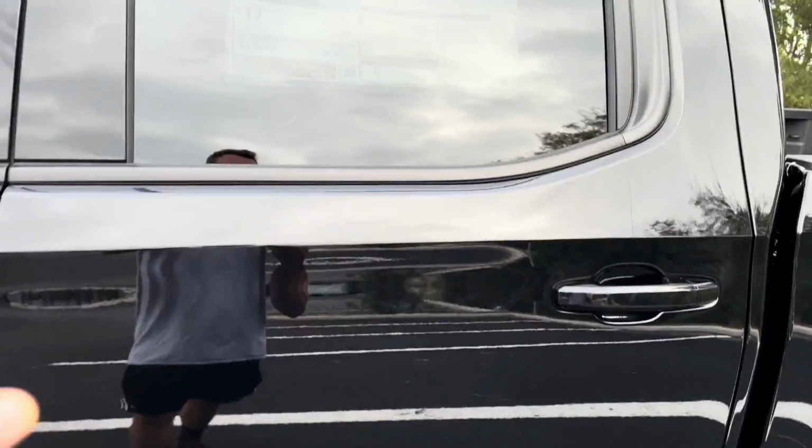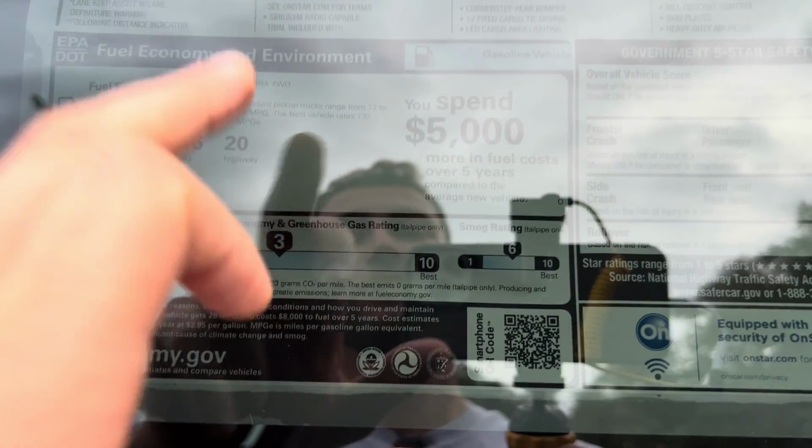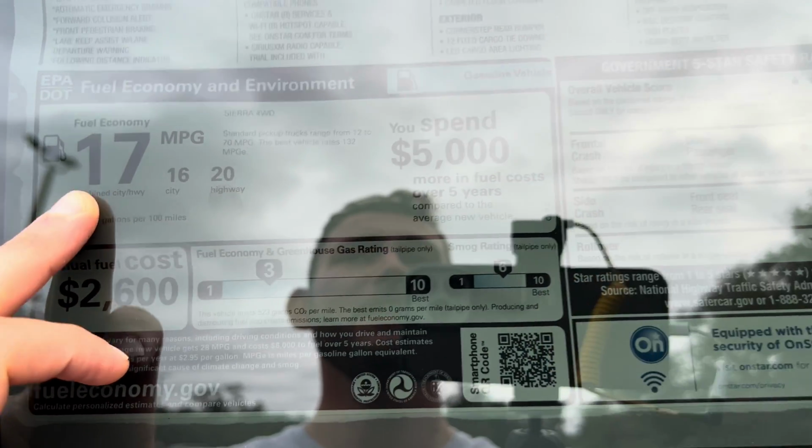All black trim for the window trim, blacked out B-pillars. We can get a quick look at the window sticker. Hopefully you guys can pick it up, of this 2023 Sierra 1500 Elevation with the onyx black exterior. The interior is jet black, 5.3 Ecotech V8 with dynamic fuel management. That's their cylinder deactivation. I know some of you guys don't like it, but with that cylinder deactivation, you can get 16 city, 20 on the highway, 17 combined MPG.